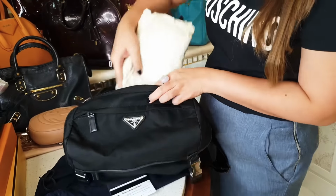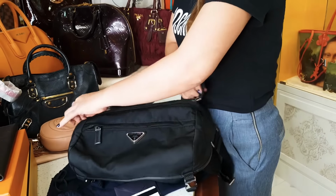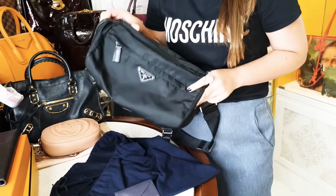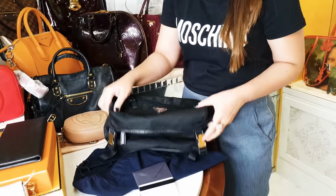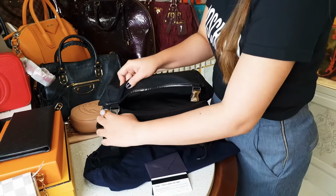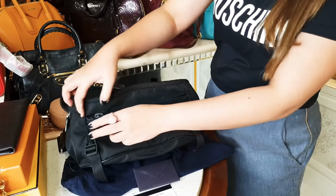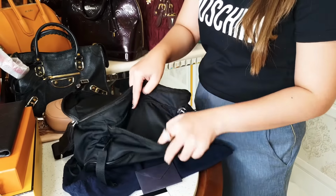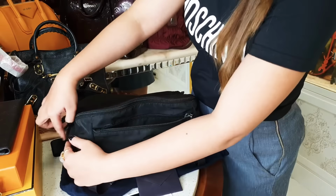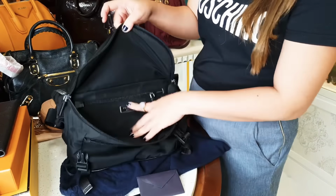Well, actually, Japanese yung may-ari. Ayan. Nabili nila sa Japan. For 50,000. 50,000 is the original price of this bag. But this one selling very, very low lang, guys. Ganda ng loob. Maraming pocket. Maganda to dun sa mga mahilig magmotor. Pocket pa sa loob.